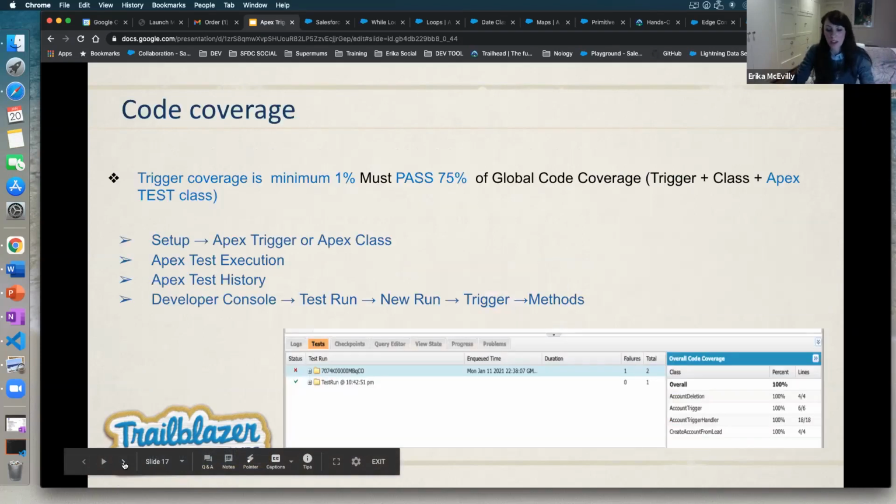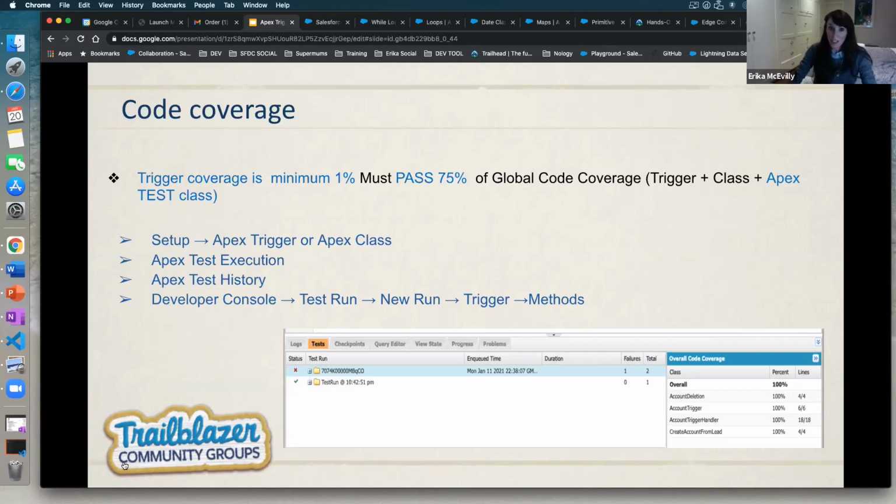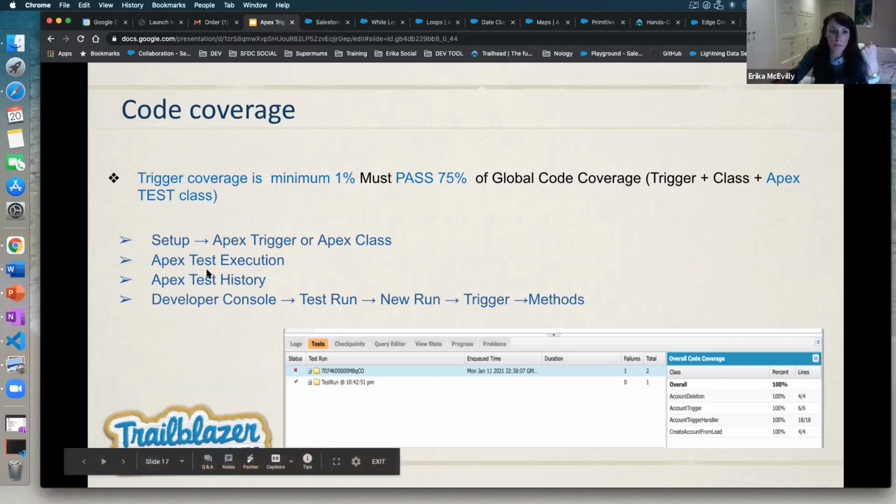Okay, so now we are talking about code coverage. Salesforce imposes that the minimum should be 1 percent for a trigger and 75% of your global code coverage. And that includes all your triggers, all your classes, and all your test classes. So as an administrator, you could look at the code coverage or the quality of your code via the Apex test execution or Apex test history.